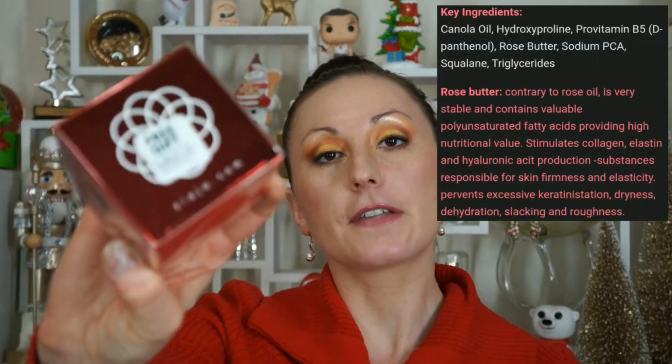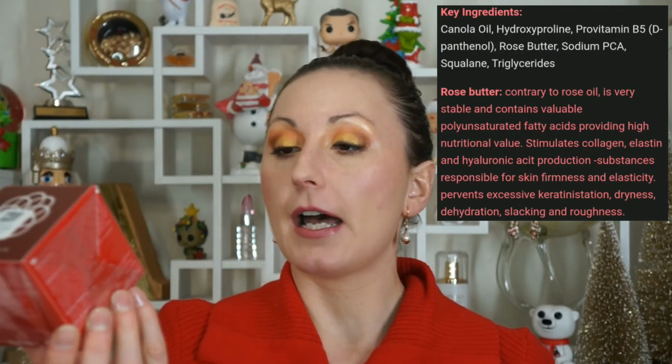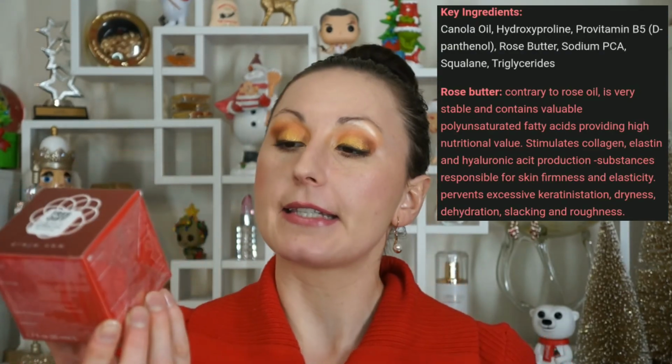As a free gift, I received their Rose Butter Anti-Wrinkle Night Cream for dry and sensitive skin. It's a nice product, I have had it previously, and I have nothing bad to say about it. And then they give you a whole bunch of different samples.